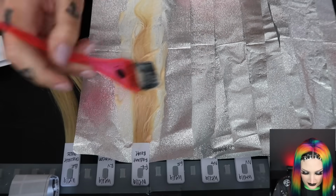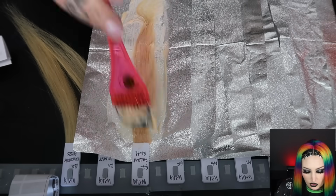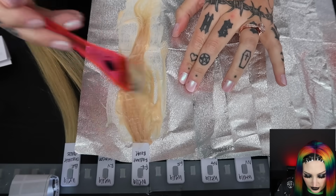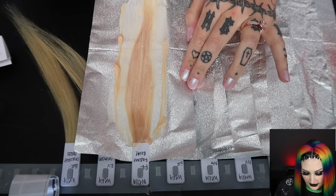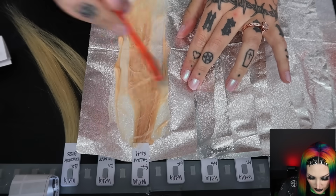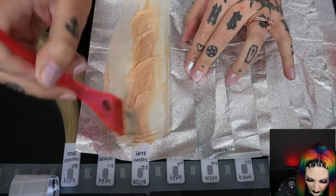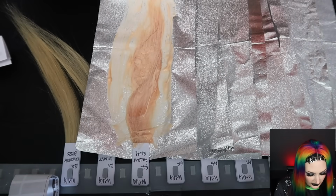I feel like these glossing treatments would be really good for somebody with red hair, because you guys know red can get dull very quickly and fade and turn orange. So I feel like the red colors or the coppers, these treatments would be perfect for people who consistently have red or copper hair, where it's looking a little bit dull, but you're not ready to dye your hair yet. You just need a little bit of a refresh. I feel like these would be ideal for that. You guys can see how quickly this one's starting to oxidize.